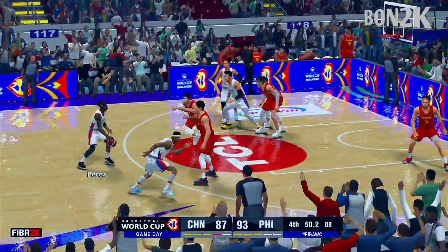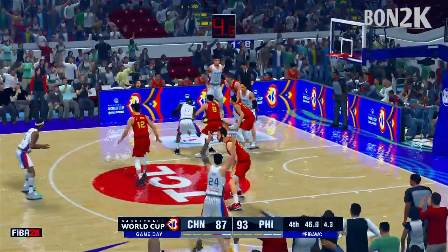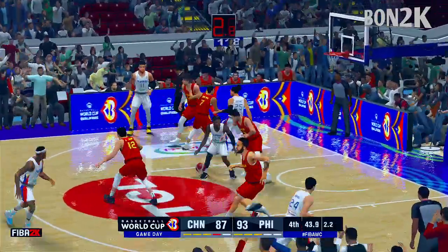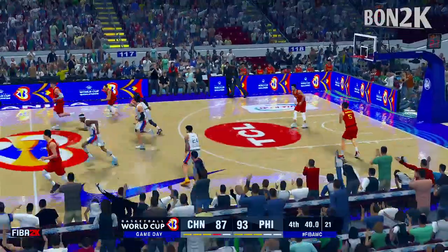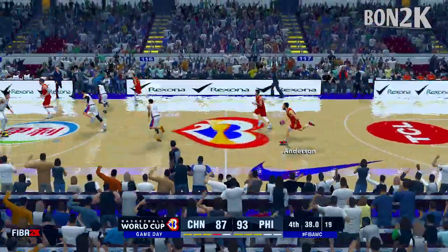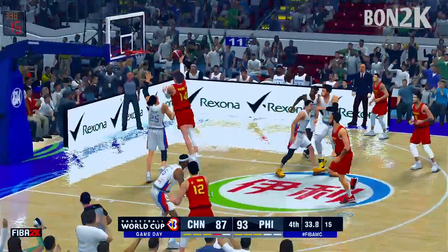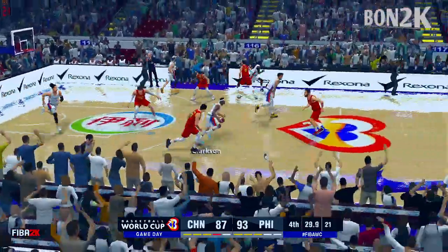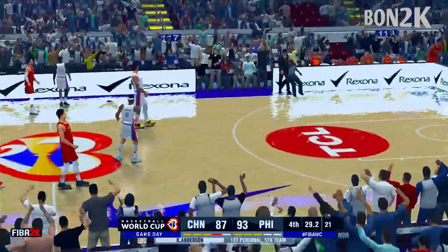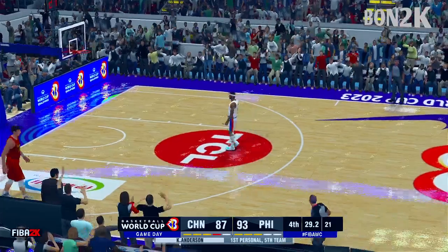The pass to Perez. Tries from set. Swiped away. It's going to take something special, maybe a miracle, for them to come back right now. It's rebounded by Aguilar. This may be their most important possession. Yeah, as long as they don't make a mistake here, they should be safe.